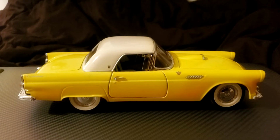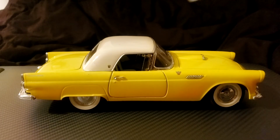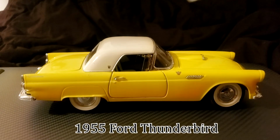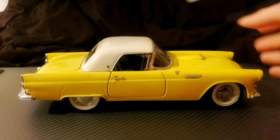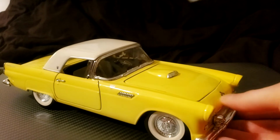Today we're going to be featuring a special car here. This, as you all can pretty much tell, at least most car enthusiasts will know what this is actually. This is the beginning of the sports car that changed Ford's history forever. This is the 1955 Ford Thunderbird. Undoubtedly one of the most famous cars in the sports section of Ford's history. It's also their very first sports car.